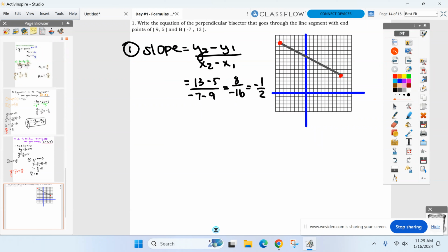Negative 1/2 for the slope of the line segment. What do I need to do with it to find the perpendicular bisector slope then? Keep it the same or negative reciprocal? Perpendicular bisector. Perpendicular. So the slope's going to be positive 2. We okay on that part before I talk y-intercept, because that's a whole different beast.